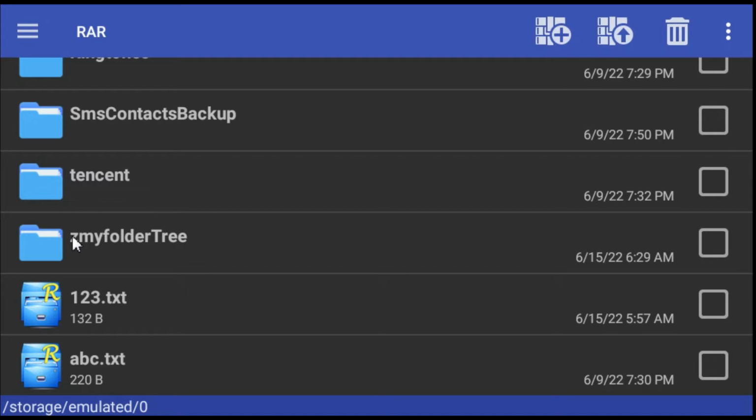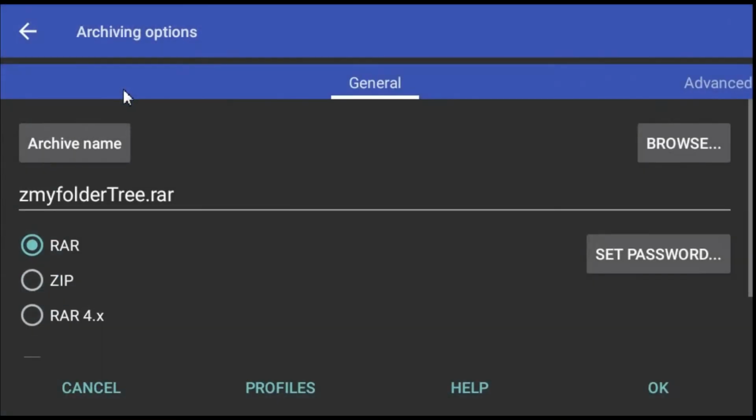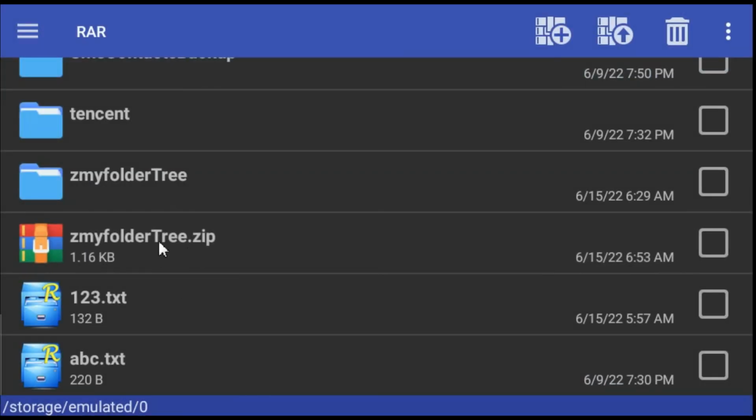For example, let's compress this folder. It will give you choices. We'll choose this add to archive, so we can choose which type of compression we need, RAR 5 or zip or RAR for the old version. Let's assume that I want zip compression with this name, or I can change it. Press OK. Here you go. You have this one file. You can copy it to any other device and then extract it.